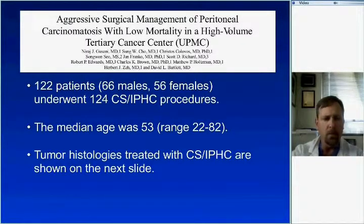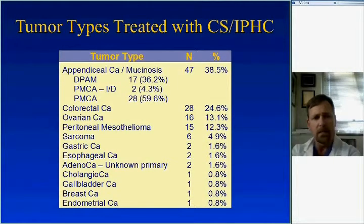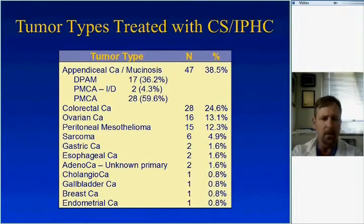But our first 120 cases were published, and we saw all kinds of cancers, from appendiceal to colon cancer being the most common, but also ovarian, mesothelioma, sarcomas, stomach cancers, esophageal cancers, some liver cancers, gallbladder cancer, all kinds of tumors in the mix. And this kind of percentage breakdown is still what we see even with our larger series of 600 to 700 now.